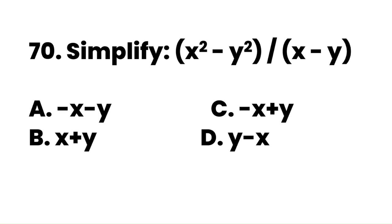Same lang sa sagot dito sa ating system. So, ang sagot natin is letter B. Kung i-try nyo sa letter C, negative 2 plus 3 is positive 1. 3 minus 2 is positive 1 also. So, letter B lang ang magsasagot ng positive 5.